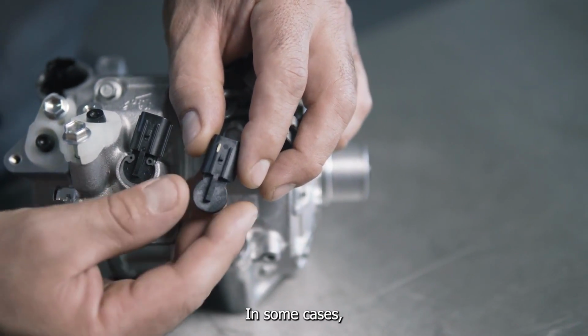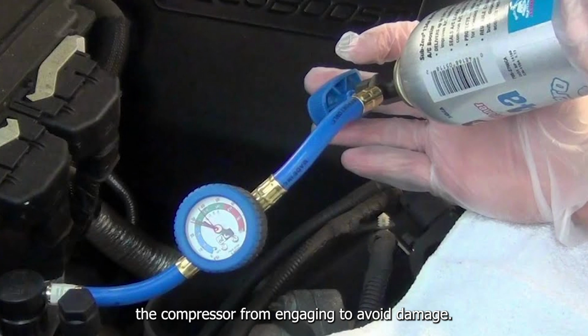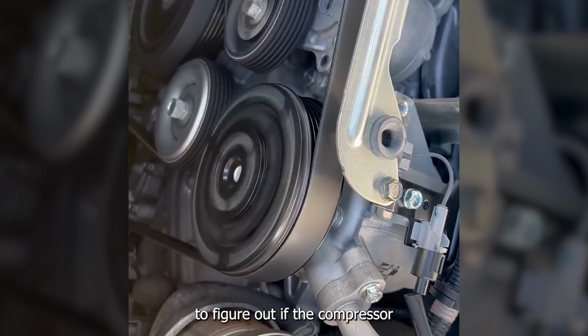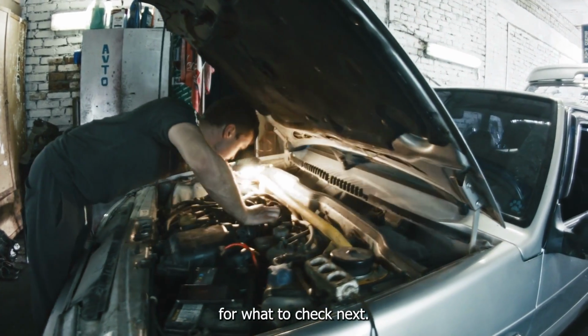In some cases, if the refrigerant level is too low, the system may also prevent the compressor from engaging to avoid damage. Listening for this sound is another easy way to figure out if the compressor is even trying to run, and it gives you a good direction for what to check next.